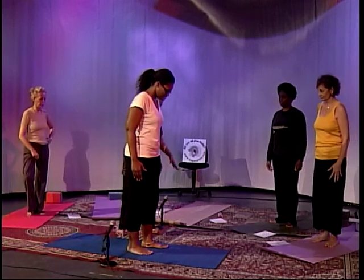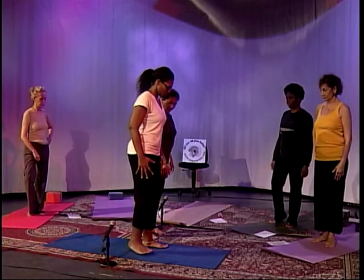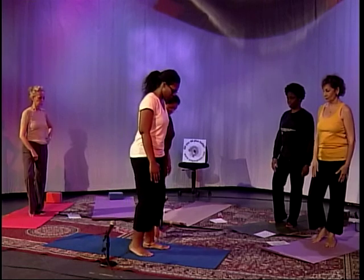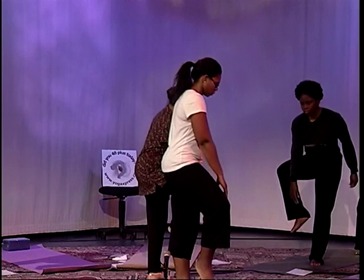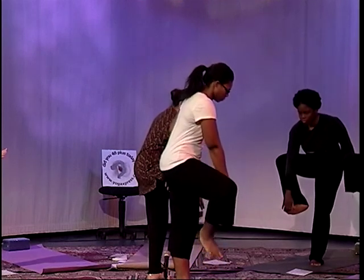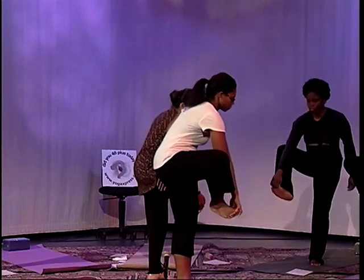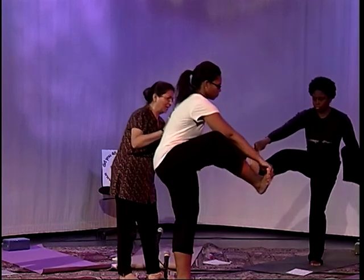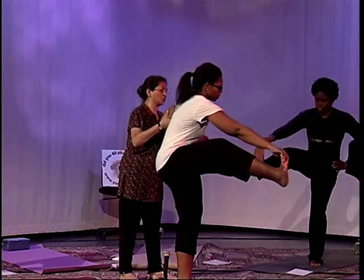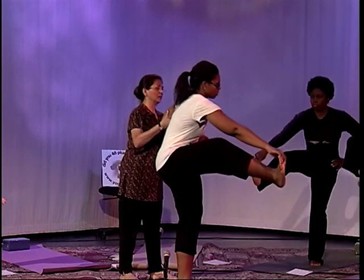Now, take the weight on your left leg, and this time you're going to raise your right foot. So bend your right knee, raise your right heel. Take your hand in front of your right knee, hold your big right toe, and then start bringing it out in front of you. Okay, nice. Very nice. You should feel the stretch. That's it. And now bring your chest out.